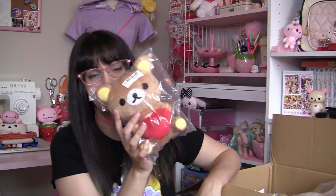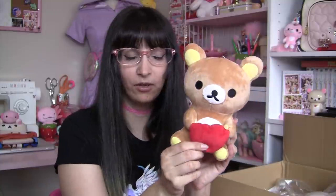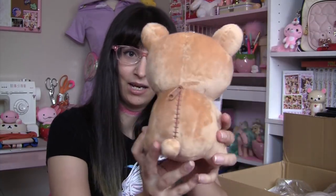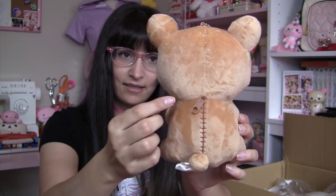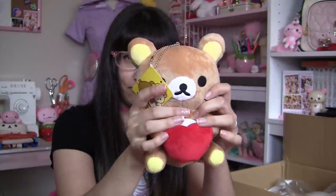Second prize in this box is a Rilakuma plush. He's way bigger than I thought he'd be, considering that I won him with a free play ticket and I thought these guys were gonna be like tiny keychains. So this was actually a Valentine's Day prize. The little heart that he's holding, you can actually stick things in, like small pieces of jewelry or coins. He also has a keychain on top, but I think he's rather heavy to display as a keychain, in my opinion. And then he's got his classic zipper on the back here. And he's made out of a very soft fabric.